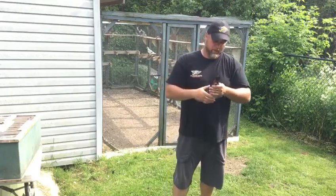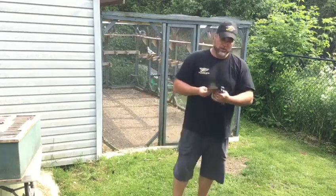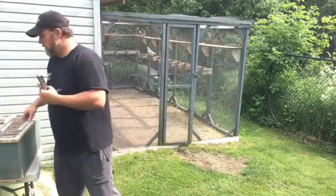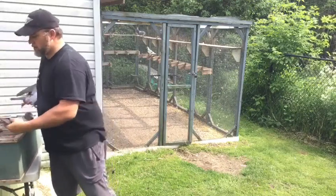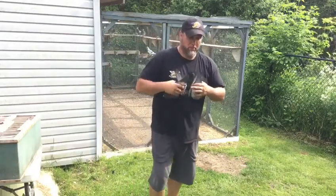Avian Spiradox helps cure the upper and the lower. It's working together. Two for one, a twofer. In technical terms, this is treatment for ornithosis and mycoplasmosis, which are just fancy scientific names for upper and lower respiratory.